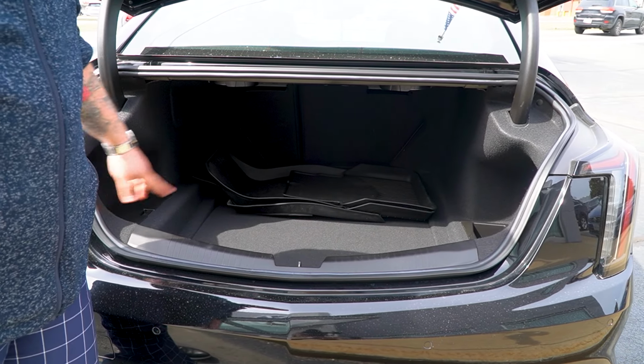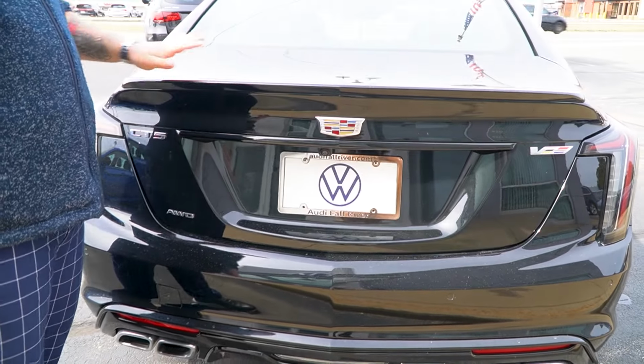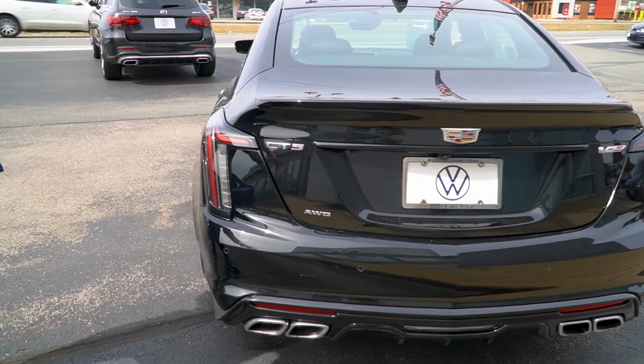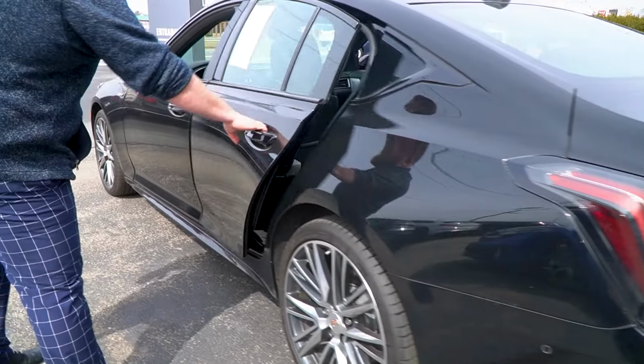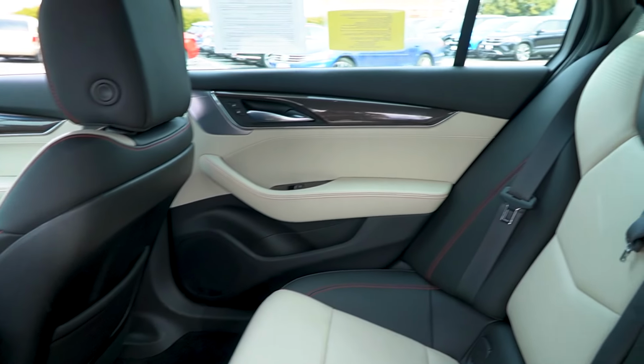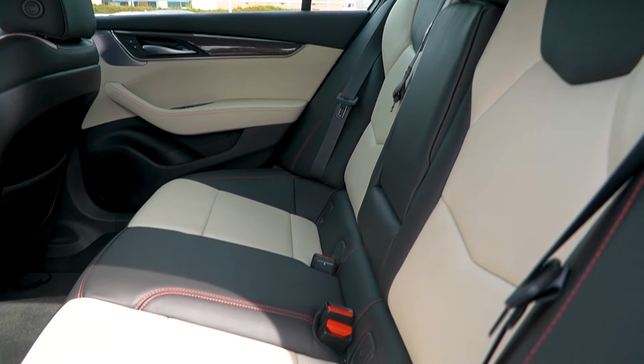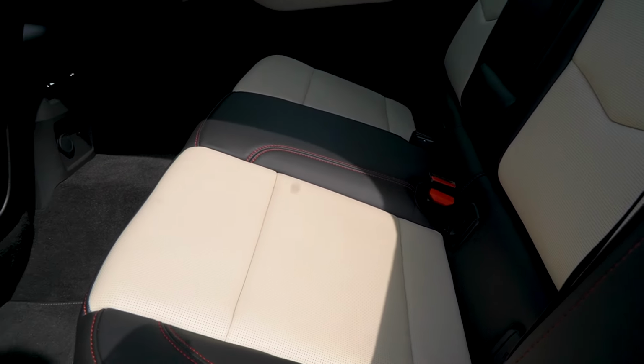Plenty of trunk space back here. You do have the all-weather mats included with the vehicle as well. Backup camera, LED lights in the back. I think I mentioned that already before. Rear seating surfaces. It is a two-tone, black and beige with red stitching. Really sharp looking. I think it accents the vehicle very nicely.